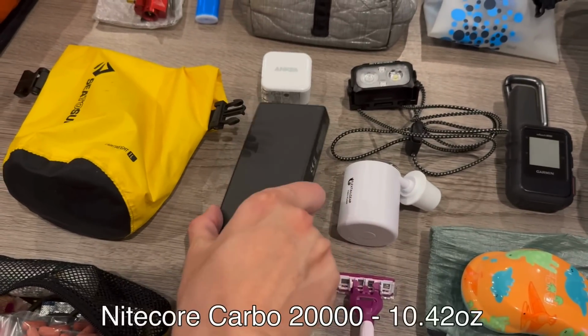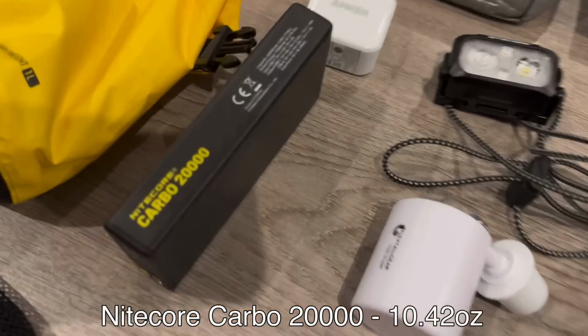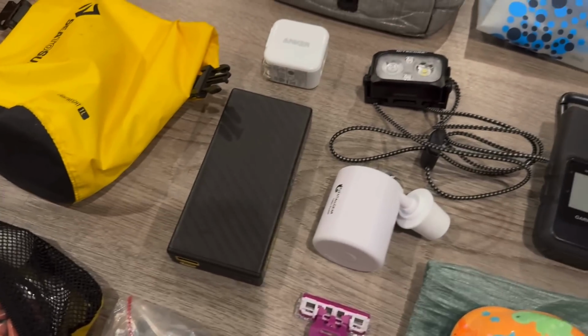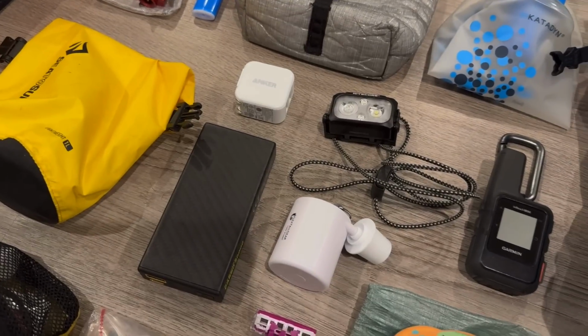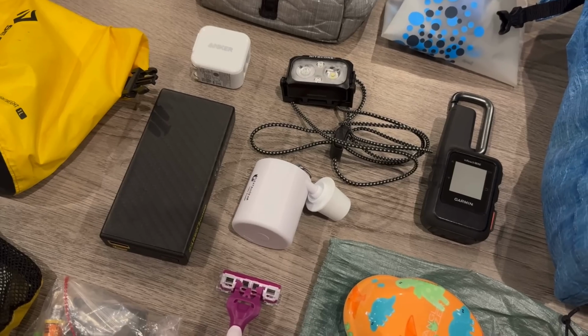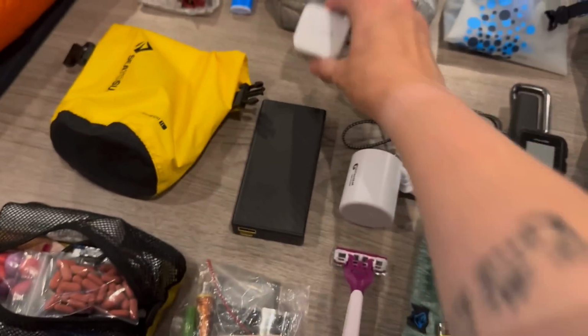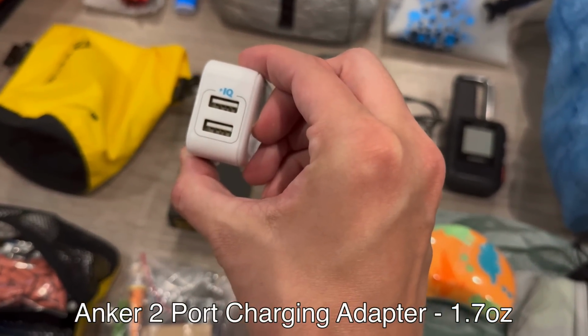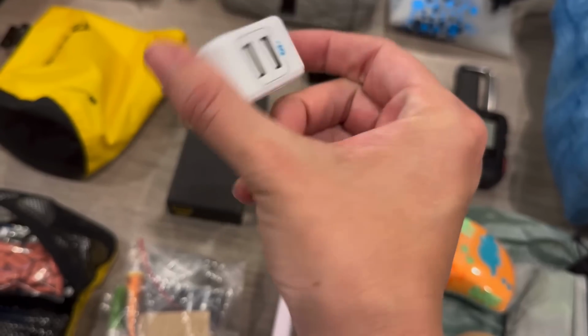I have the Nitecore Carbo 20,000. Given that I'll be doing the 100 mile right off the bat, I wanted something with a big capacity, also because I'm vlogging. This is the Anker wall port. Has 2 USB slots.